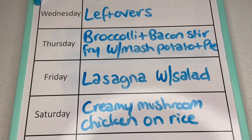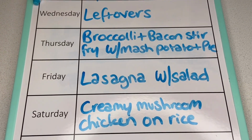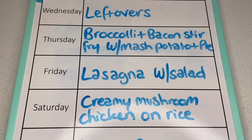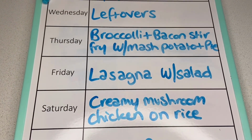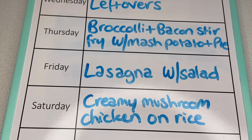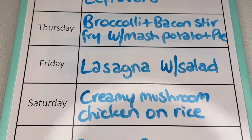On Friday night we're having lasagna with salad. I had this on last week's meal plan, and I bought the lasagna last week, but we didn't end up eating it. I think I had it on Saturday night's dinner, but we ended up going out that night. So luckily those lasagnas last like a month from when you buy them, so they really don't go off that quickly, and you can freeze them anyway.